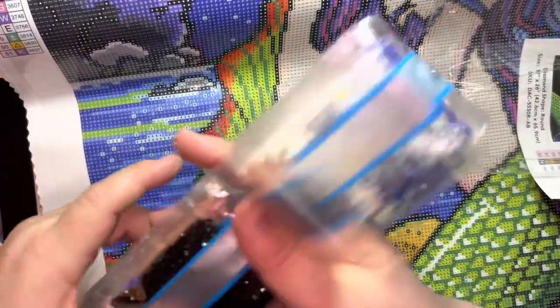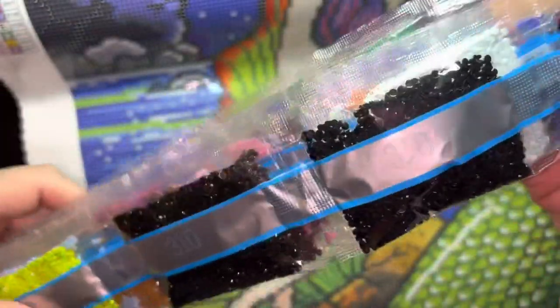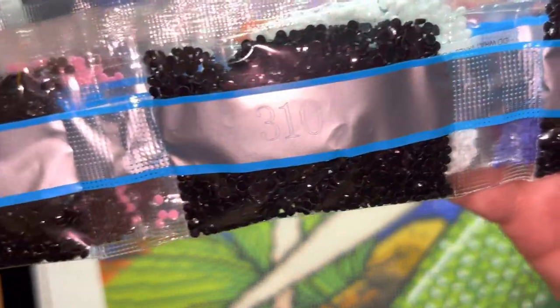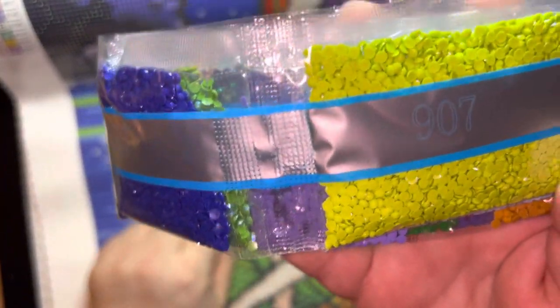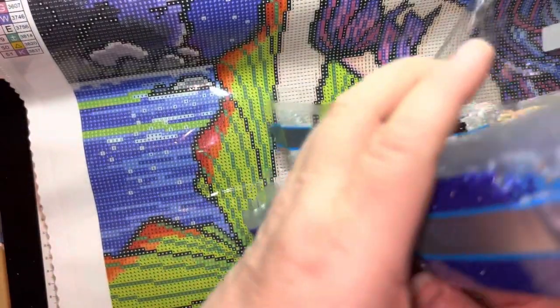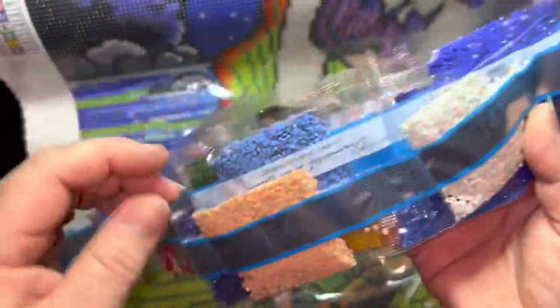Okay. Look, guys. See that? The symbols are beautiful. How many bags of 310? Just 3 bags. That is not bad at all. And then look at this green. This green is probably here in the tail too. And the 820, I love the 820. Ooh, 3 bags for 820. Okay, we found the first AB.